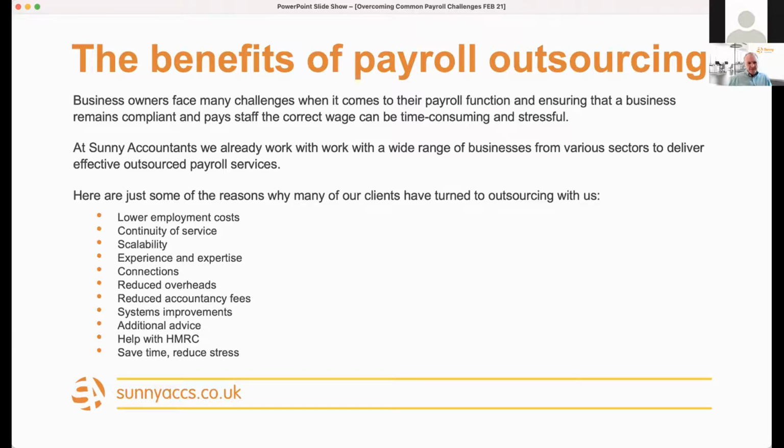Scale. Businesses may not need someone to fill a permanent position. By outsourcing, businesses can call upon expertise as and when they need it, adding members to the team during growth periods and then reducing the level of service they use during the quieter periods.